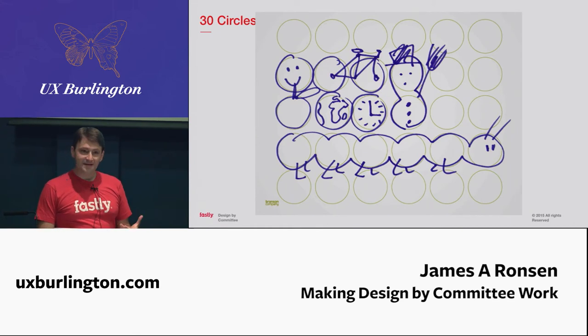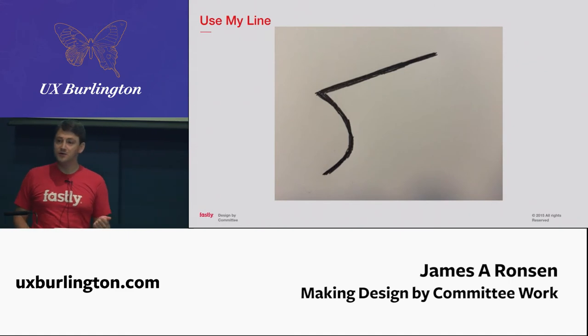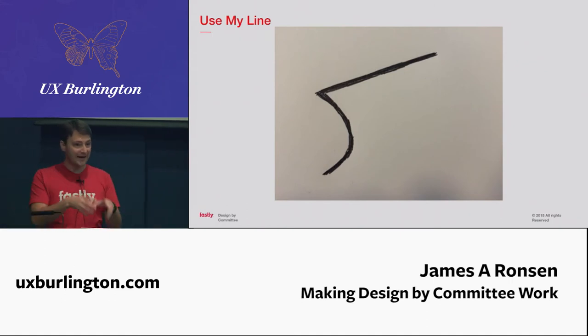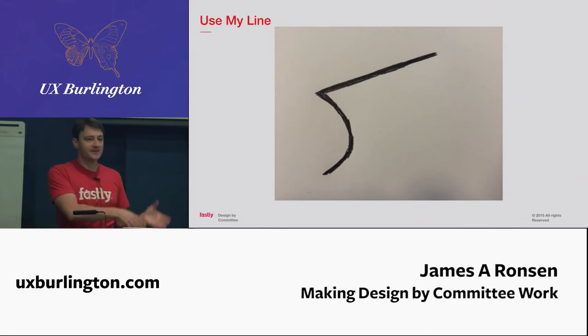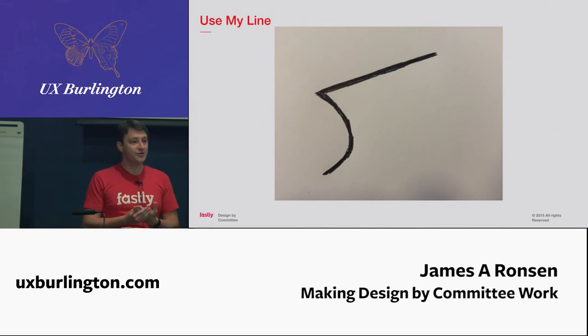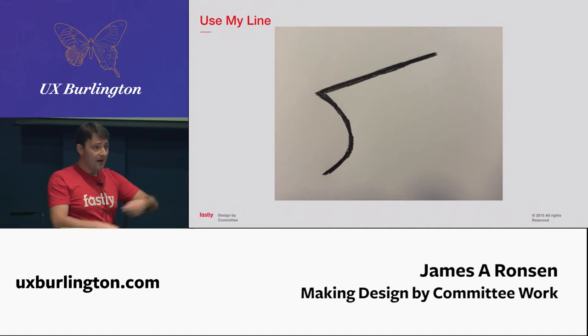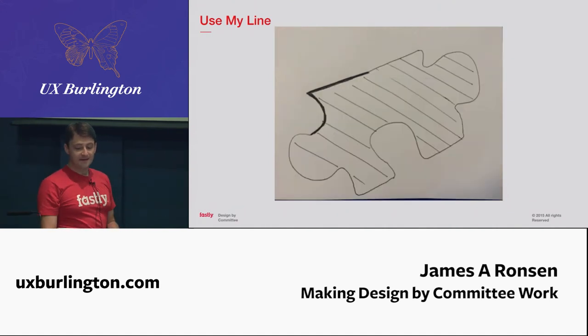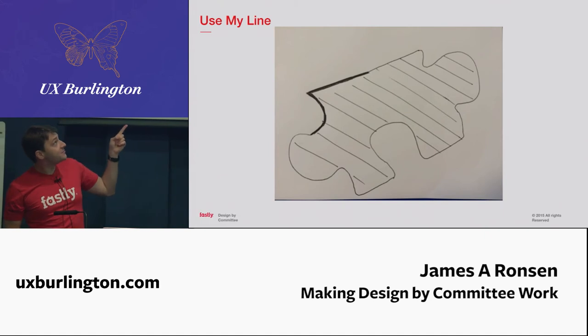Another exercise that I think is really fun is called Use My Line. If anybody has seen Whose Line Is It Anyway, this is kind of the UX version of that. So it really works on your ability to work off of other people's ideas to sort of improve your ability to remix. So the first person draws a little squiggle and then hands it off. And then the second person has 60 seconds to use it in a drawing. And here I cheated because almost every squiggle can be turned into a puzzle piece.